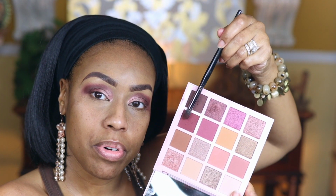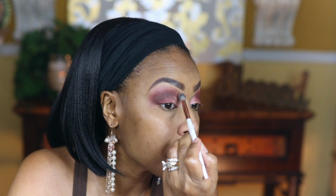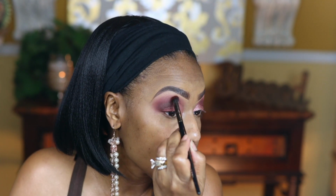Okay, and then I'm gonna go back in again with this shade right here, the one that I put in my crease first, and put that on the outer part right here. And then I'm going to add a little bit of this shade right up in here, a little bit under the brow bone, just right there. And I'm gonna go back in again and blend with the other brush, and I think that's pretty much it. And I'm going to do my lower lash line at the end after I have all of my makeup on. Oh, let me do the eyeliner. I'm gonna throw my eyeliner on and I'll be right back.